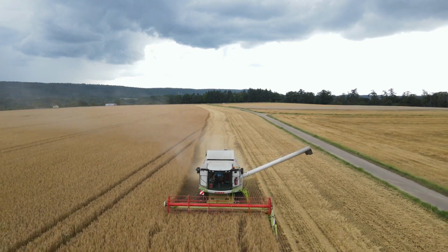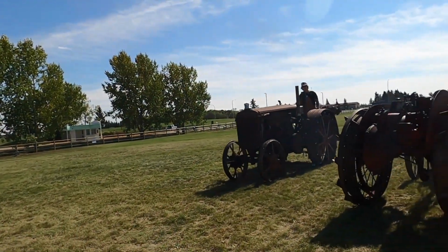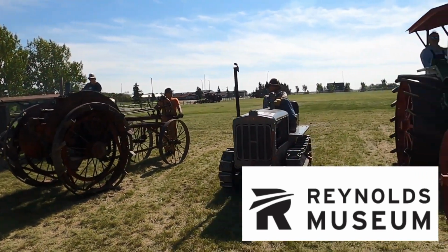Farming sure has changed. Come along with us as we join in the learning and fun of the Harvest Festival at the Reynolds, Alberta Museum. Come on, let's go.